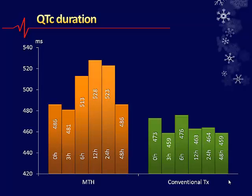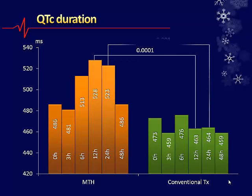This is a study coming from our hospital in Rambam, where all patients had potassium levels above 3 millimoles, and we looked at what happened with the QTc. All patients having mild therapeutic hypothermia had a prolonged QTc after 12 hours, and it was significantly longer than those treated without hypothermia.